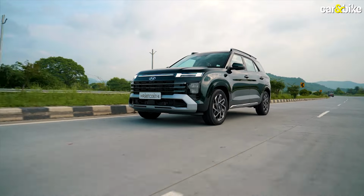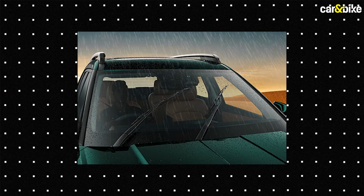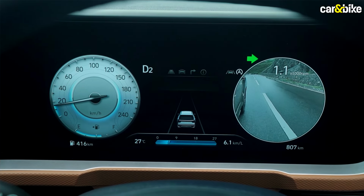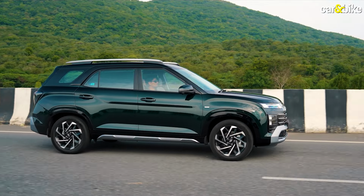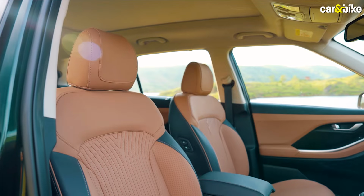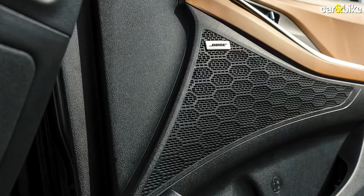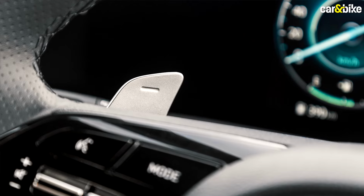The feature list for the Platinum trim includes hill descent control, electronic handbrake, front parking sensors and rain sensing wipers. You also get a 360-degree camera along with blind spot monitor that projects the mirror mounted camera on the driver's display when turn indicators are activated. It also comes equipped with 18-inch alloy wheels, contrast finish for roof rails, ORVMs and rear spoiler on the outside. And on the inside, there's a leatherette seat upholstery, electrically adjustable driver seat, wireless charger, an 8-speaker Bose sound system with subwoofer, all digital driver's display and drive modes with paddle shifters on the automatic.